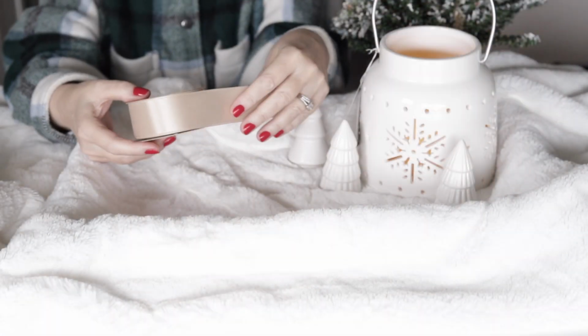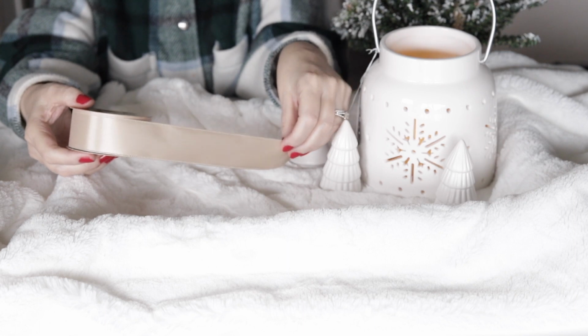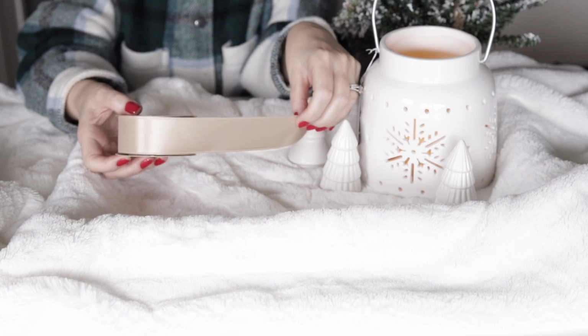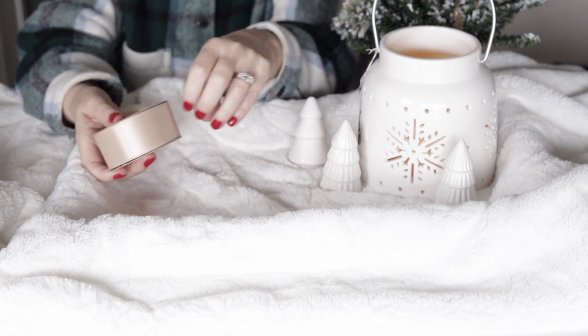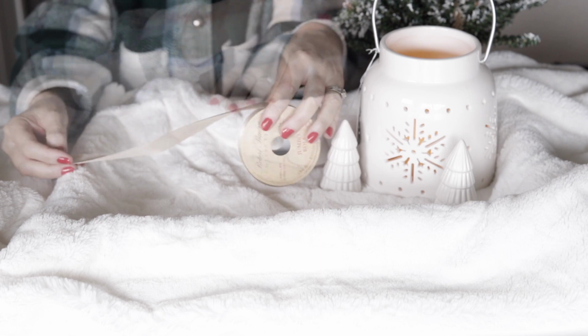So I picked up this ribbon in the wedding section, not the Christmas section. I have a lot of gold ribbon from years gone by that I'll use this year, but thought this ribbon was just so beautiful, and we'll probably use it to wrap packages with, something like that.